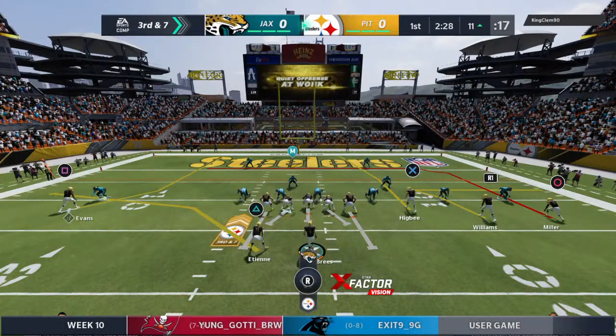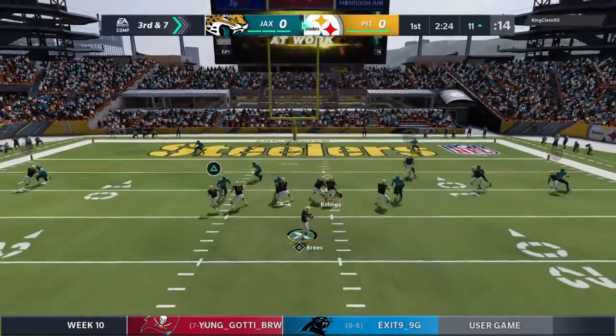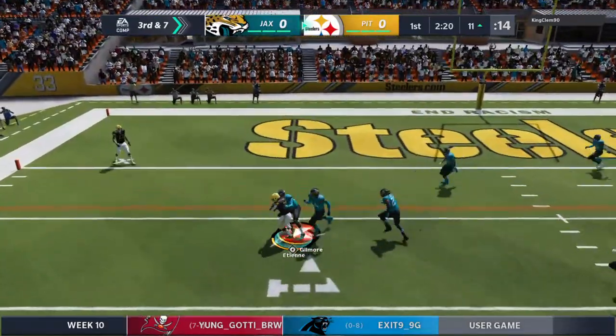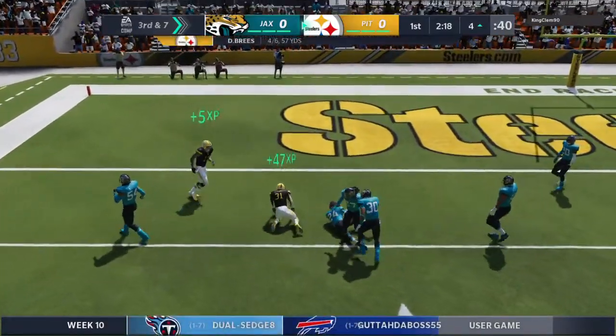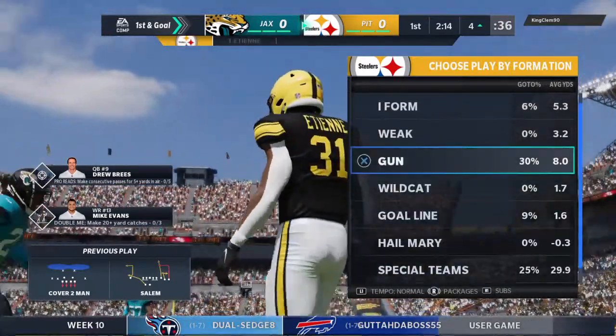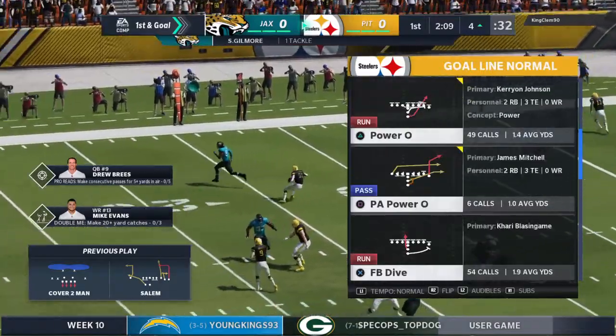Play number 9 now on this pretty long opening drive. But this is 3rd down. Shotgun now for Breeze. And he's going to find his man out of the backfield. That's complete. And the Steelers are going to have 1st and goal as they try to finish off this drive with 6 points. They're able to convert on 3rd down, and that sets up a 1st and goal.